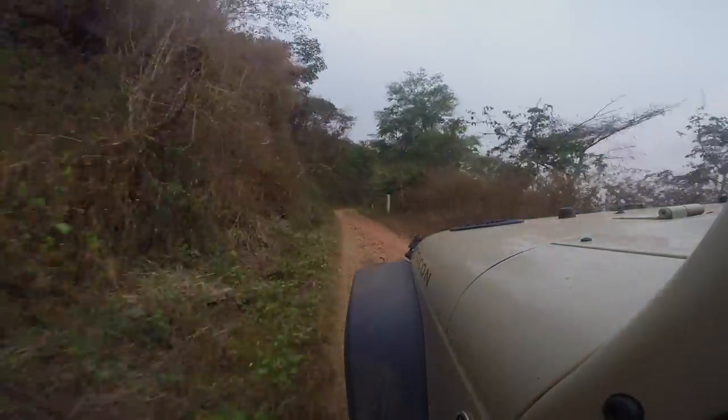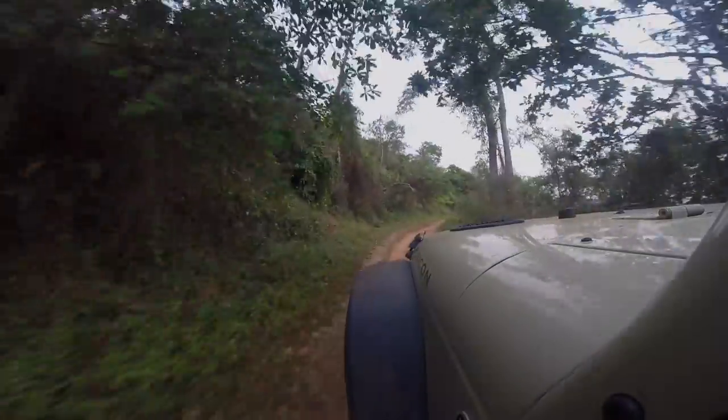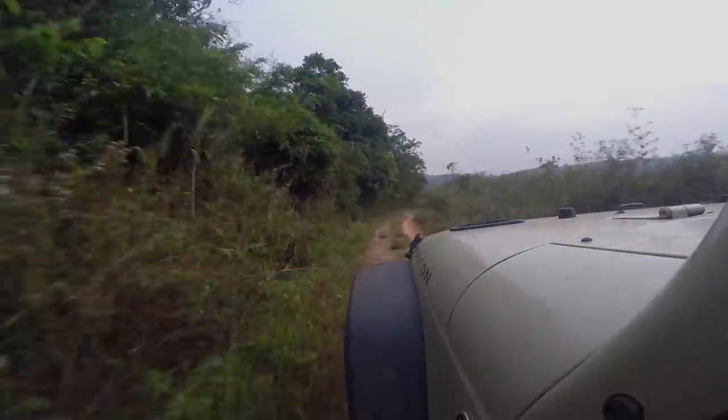From there, the little mountain tracks wind on and on, and I keep picking the smallest one I can find on my GPS and just seeing where it takes me.